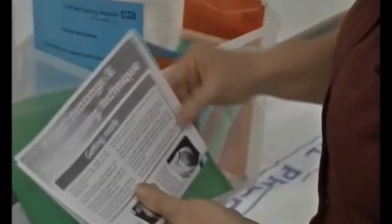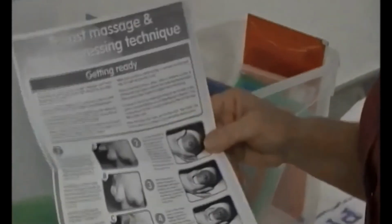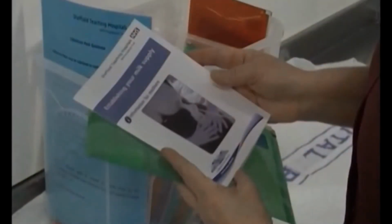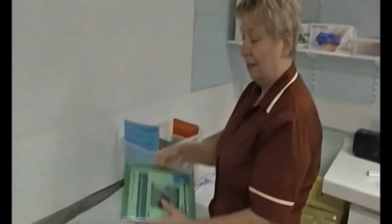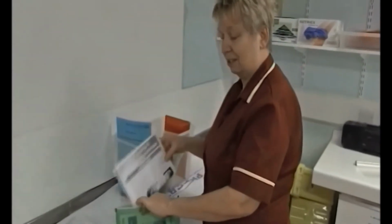We also put in the pack a breast massaging hand technique for mums, so that they know how to express and massage, and also this little booklet that keeps the information in for the expressing log, so that mums can log down all their milk as and when they've expressed, and it all goes in this nice little handy pack. And that's as far as my part goes.